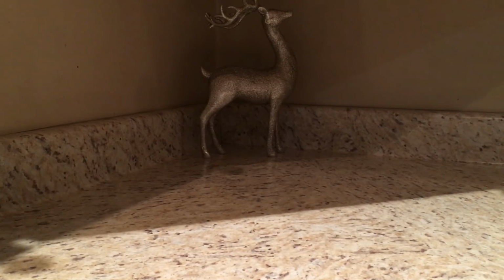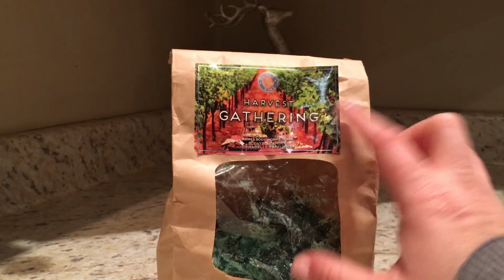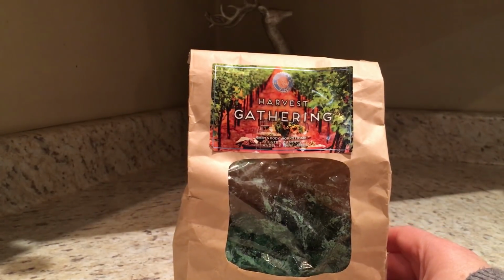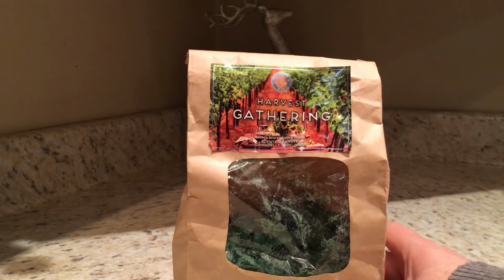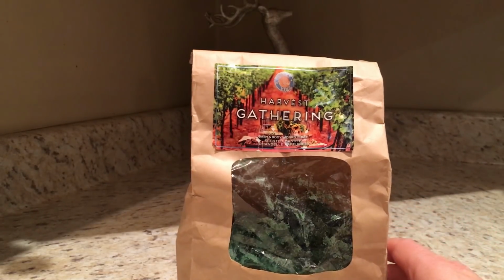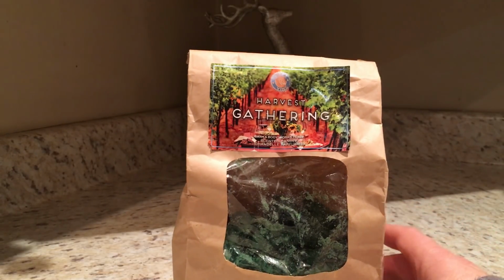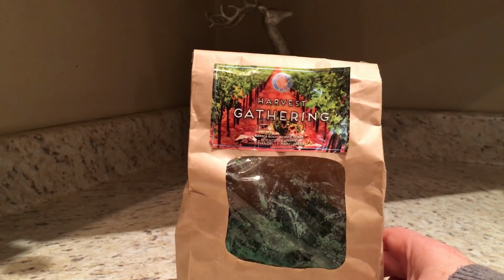So some of these are repeats, but we've got Harvest Gathering, and these are the large bags that I purchased from L3 Waxy Wonders, but there are many vendors that do carry the large bakery bag that when full, which you'll see shortly, fits the 3 wicks perfectly. That's 14.5 ounces of wax, people, so that's a lot. I've had this before in melting baskets. I've been melting it. I love it. Harvest Gathering.